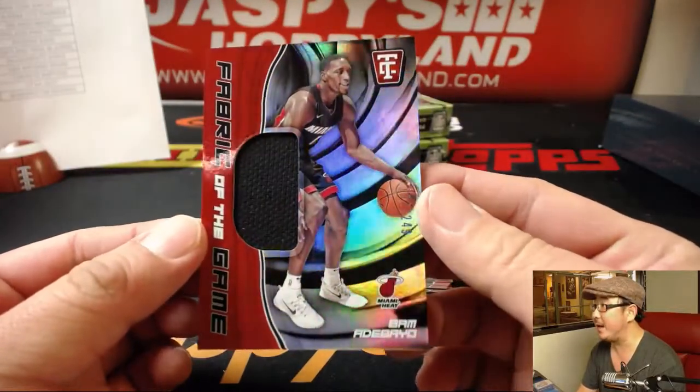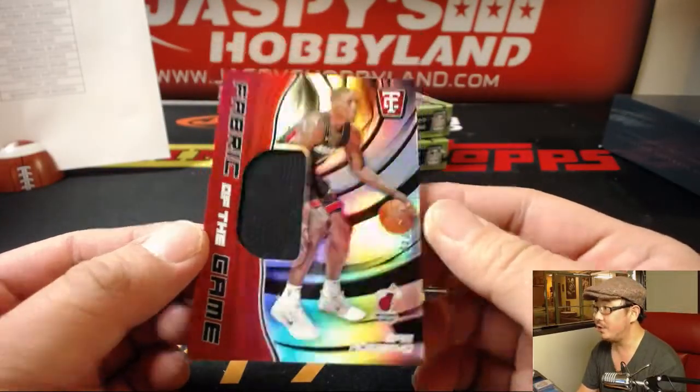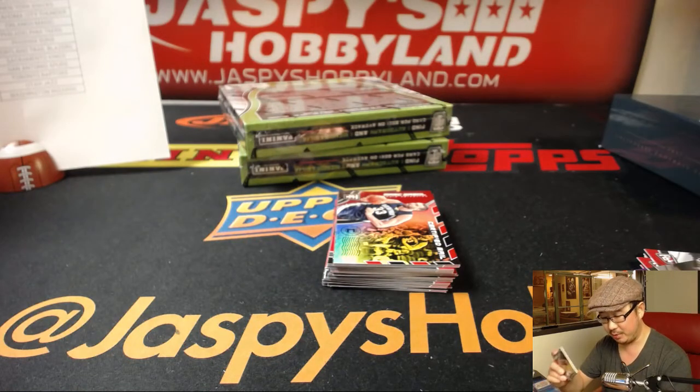We've got Bam, Fabric of the Game, Bam Adebayo. 192 out of 249. He's putting together a nice run of games. Playing well.